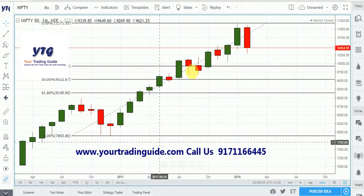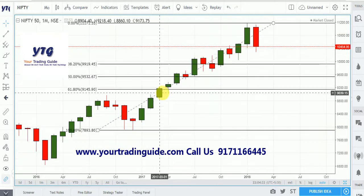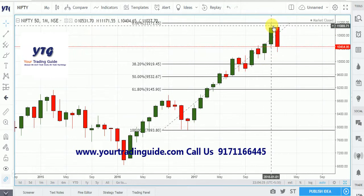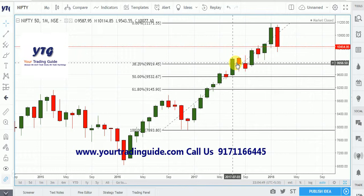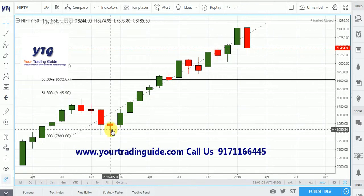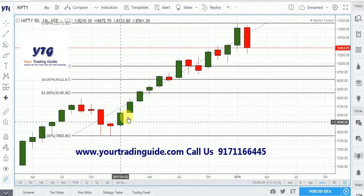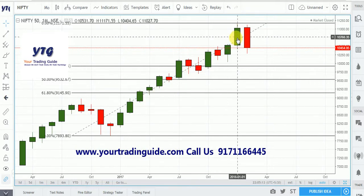So guys, this is a Fibonacci retracement which I have already drawn over the Nifty, from a swing low to a swing high, because Nifty has formed some kind of top, and for the moment the top is intact. So we have a swing low and a swing high, so that we can look forward and plan our trades accordingly. If you look here, this was December 2016, and from December 2016 Nifty rallied all the way till January 2018.